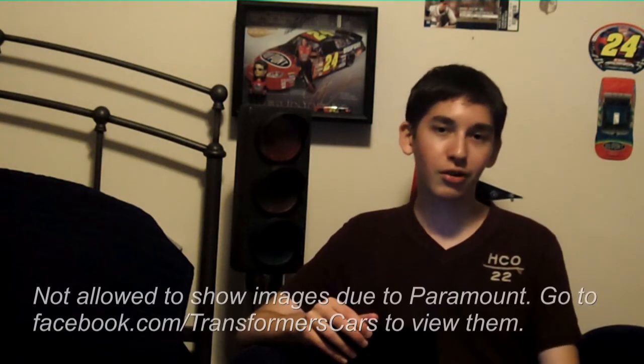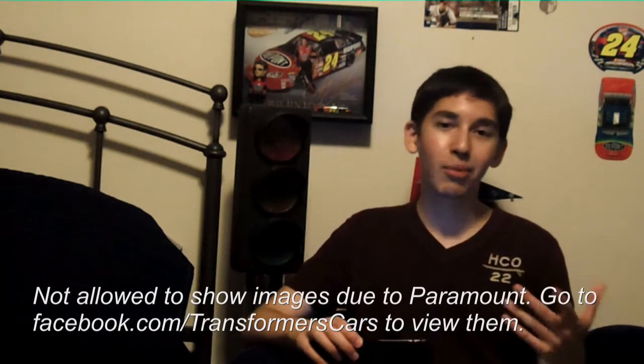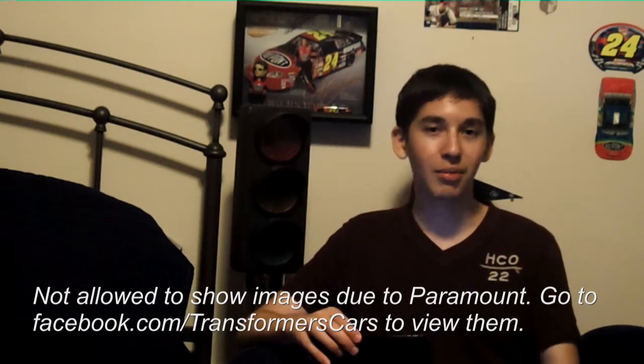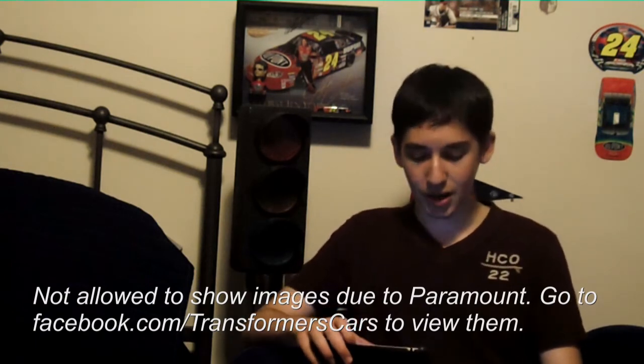Also, here's a couple of set photos taken from a stunt driver from Transformers Age of Extinction, and these are some pretty cool shots. They feature him in some of the cars, Michael Bay and Mark Wahlberg. Awesome photos. I mean, that must have been a great experience for him to be able to drive those cars. It had to be a pretty awesome experience for him.